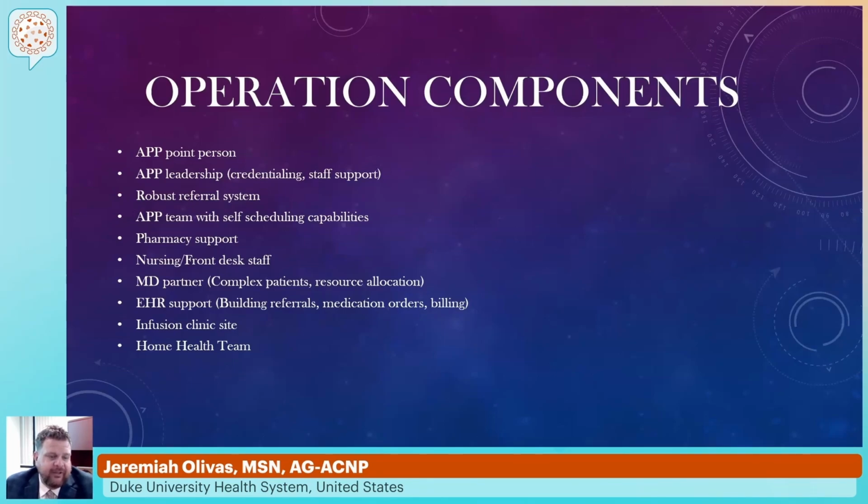Nursing, front desk staff. You need a good nursing staff that is comfortable with infusions and also comfortable evaluating patients that could have severe symptoms. They would, along with the provider, assess patients and also do the teaching before they'd go home on what to look out for afterwards.